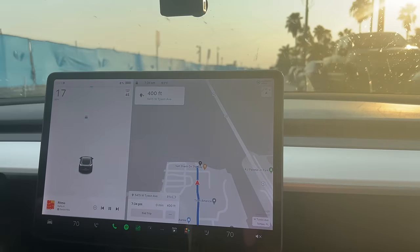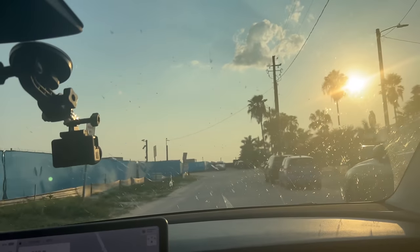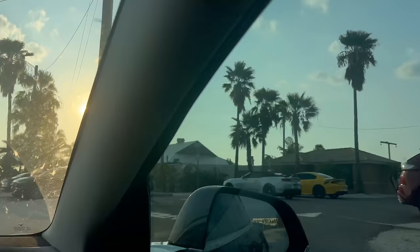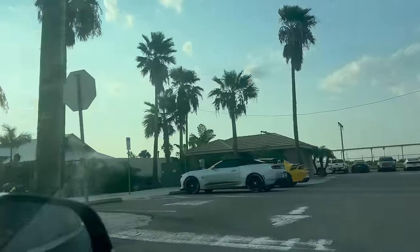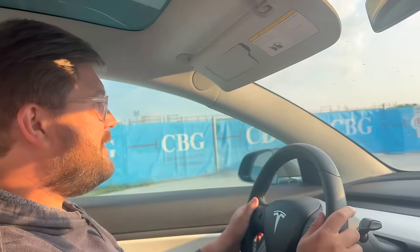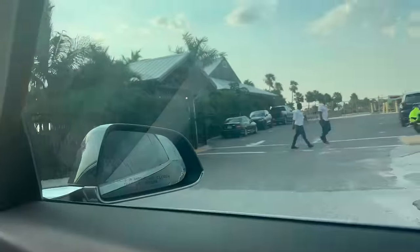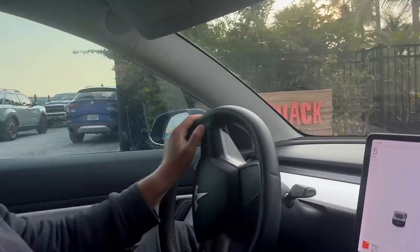We have arrived at Salt Shack on the Bay. Apparently, this is a place my sister likes to go to, and they said they're at the bar, my mom and sister, which is great. So we've got to find them somewhere, and I don't really know where to park. We'll just go around and follow these guys. Maybe they're leaving, and then we'll park.